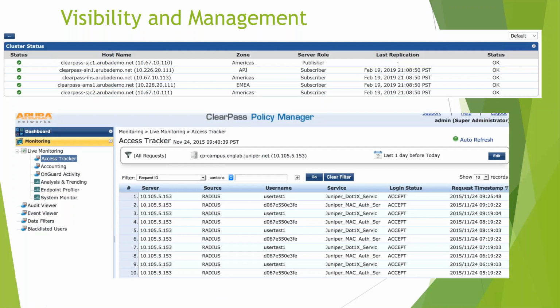So I can easily filter based off of the username, the MAC address, the service that it may have hit, to narrow in on that user. My next slide here is going to get into what type of visibility that gives me, but I just wanted to jump to the cluster status here.